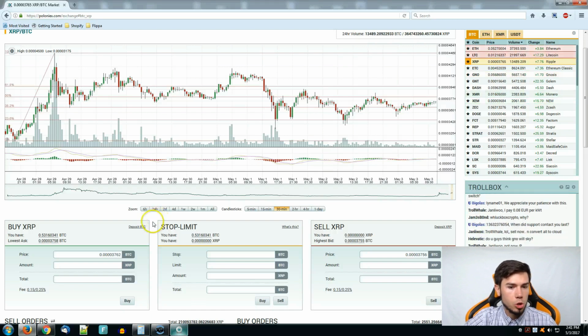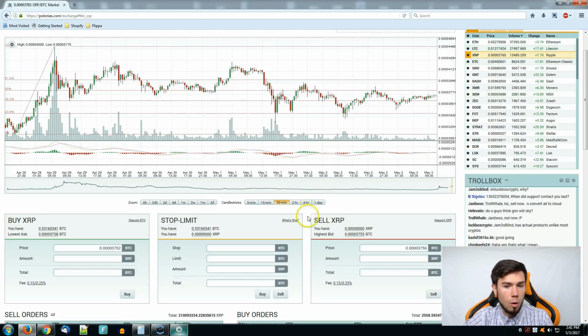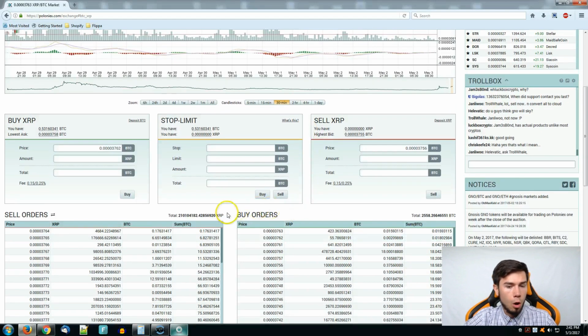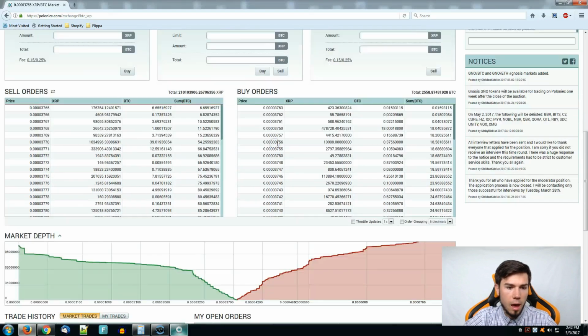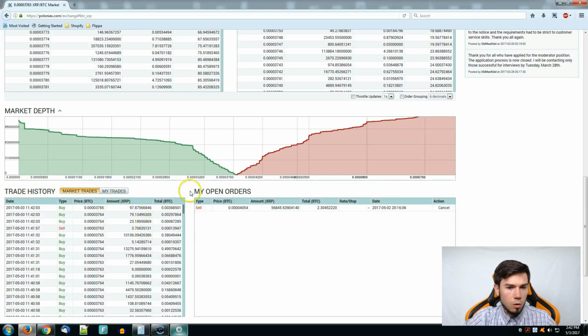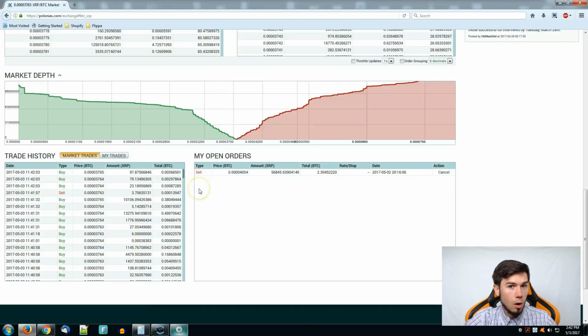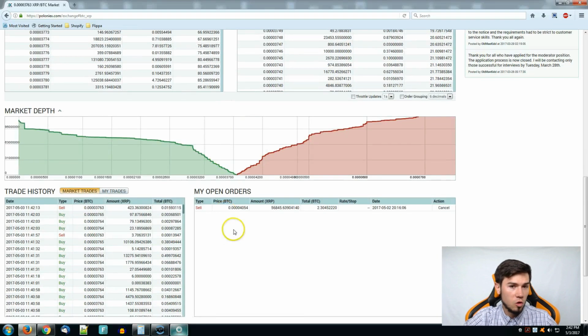Now, before showing you how to buy, I would really suggest you understand what you're doing and make sure you're making the right decision, in your opinion, when you buy. So you want to scroll down and see a lot more things, such as the sell orders tab, the buy orders tab, the market depth, and the trade history. You want to see all these details before you get into buying. That's what an exchange members area looks like.